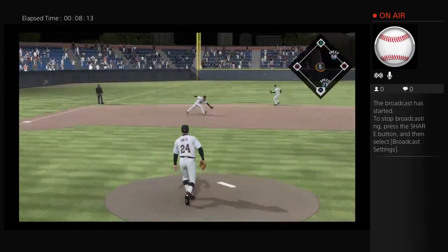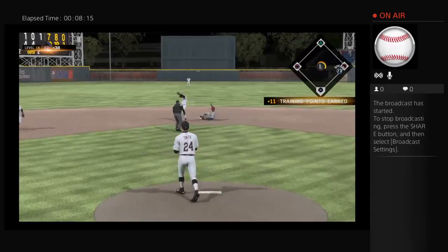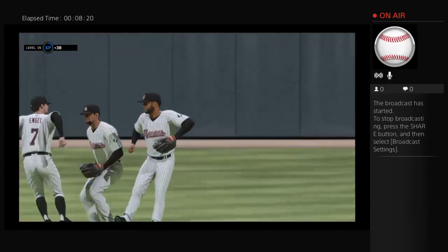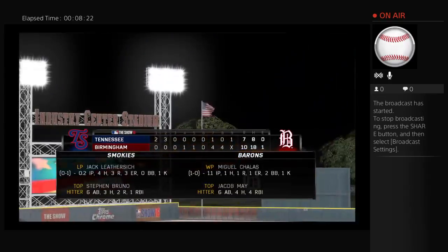Left side. Fielded cleanly. Throw on to second. There we go. The force, and the ball game is over. Yeah. We got it.